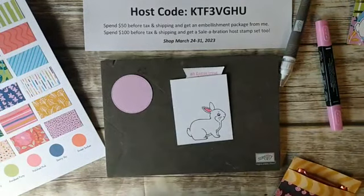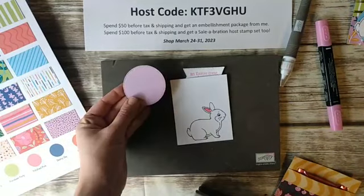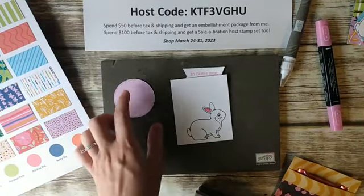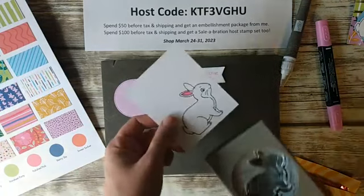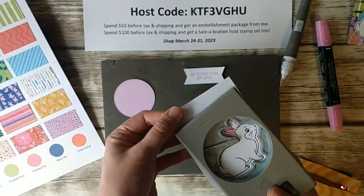Now, like I said, if you don't have the punch, you could just do a white circle and stamp the bunny right on. It'd have to be a little bit bigger than this. Or you can fussy cut. It is not that hard to fussy cut this bunny.